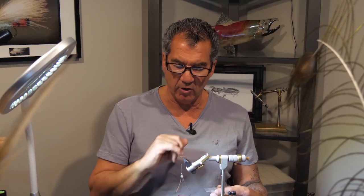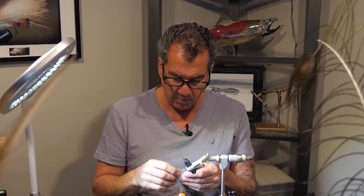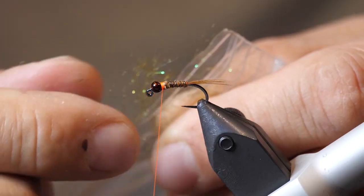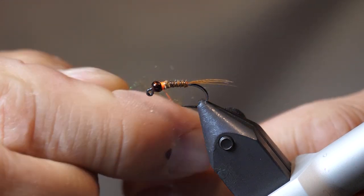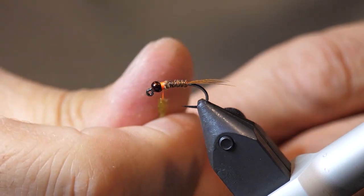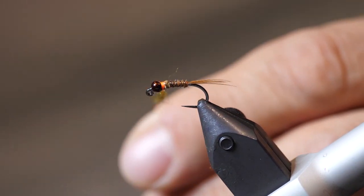Now that we have the rib all tied in, we're finished right behind the bead. Take a small amount of dubbing. Now, not a lot of dubbing, just a small pinch in between your fingers, and just dub it onto your thread. Just enough to take a couple of wraps.